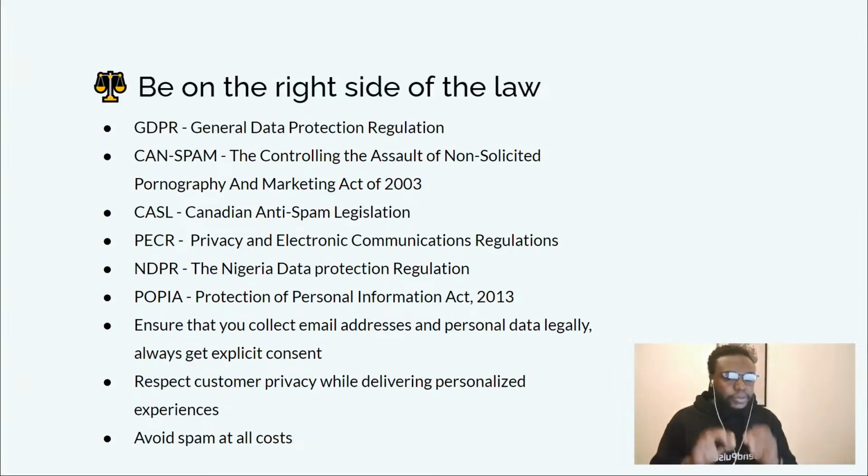Now, I use the word personalized experience because a lot of people go about their email marketing in a non-personalized manner. An example of this is, how would you send me an email and call me dear to whom it may concern? I received that email from a company a while ago. I think the company was based in India, and it's written to whom it may concern. How did you get my email address, and why are you addressing me in such a manner? I deleted it, and I marked the email as spam just to help the next person not to receive such an email.